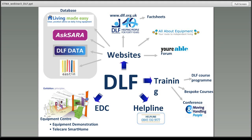We also manage and stage a big conference each year, which, in fact, we did just last week, which is Moving and Handling People. And this comprises a conference program and exhibition, so that people can see new equipment as it comes on the market and sometimes before it comes on the market, and at the same time receive training and assist their continuous professional development. Okay, that's my introduction really, so I'm going to hand over at this point to Warren to take us through this in detail.